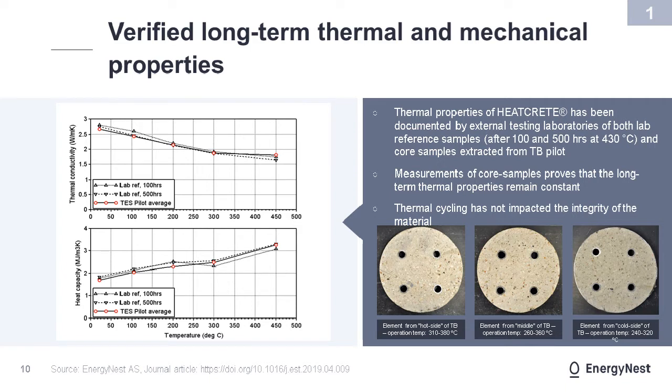And we have cut out parts of this Abu Dhabi storage, and we have looked at the conductivity and heat capacity for different temperatures, both from experiments, from testing, and from the pilot. And things are very well mapped and understood, I think. Interestingly, these cuts do not show a single crack. It's quite amazing that after all these operations and stress cycling, there is no cracking in the concrete. Next.